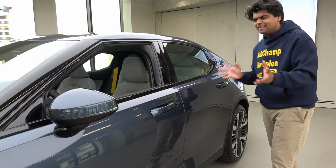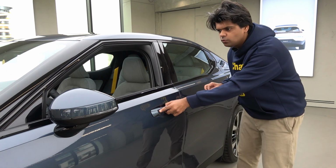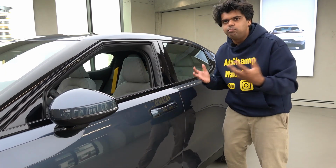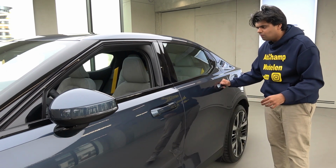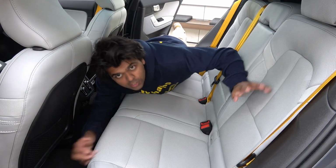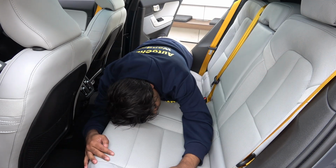All 4 doors get keyless entry, and speaking of Volvo, you get the Volvo quality. Listen to the door. It is bulletproof, literally nothing budges. Being associated with Volvo, it is so family friendly and cozy in the back. Oh, the seat is so cozy, I could literally sleep here.